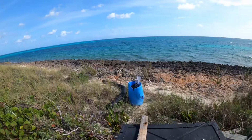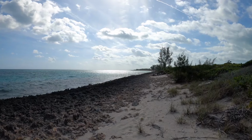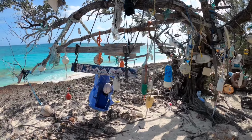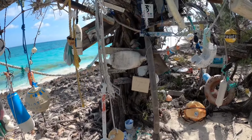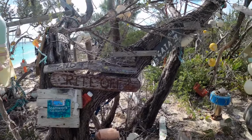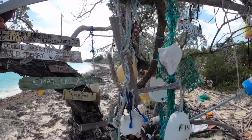That was the wrong trail. So we could probably go down the beach. I don't see our sign. I don't remember exactly where it was.